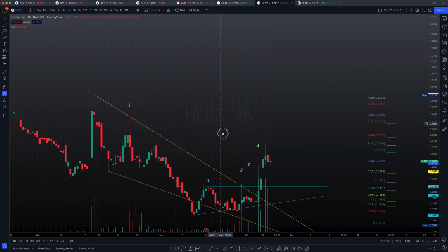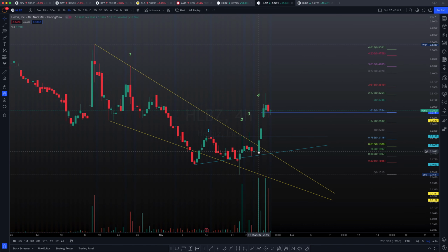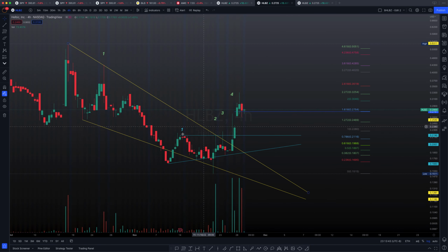Okay, so we are looking at HLBZ on the 4-hour chart here, and we can see that we have made a break outside of two bullish formations. This is a right angle triangle, and this is a falling wedge. Both of which have already met our golden rule of 3 and broken out on the true test of number 4. Now, what we haven't seen is the retracement.